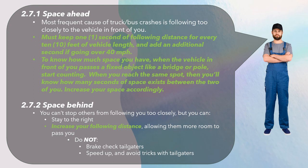Space ahead. Most frequent cause of truck/bus crashes is following too closely to the vehicle in front of you. Must keep 1 second of following distance for every 10 feet of vehicle length, and add an additional second if going over 40 miles per hour. To know how much space you have when the vehicle in front of you passes a fixed object like a bridge or pole, start counting. When you reach the same spot, then you'll know how many seconds of space exists between the two of you. Increase your space accordingly.